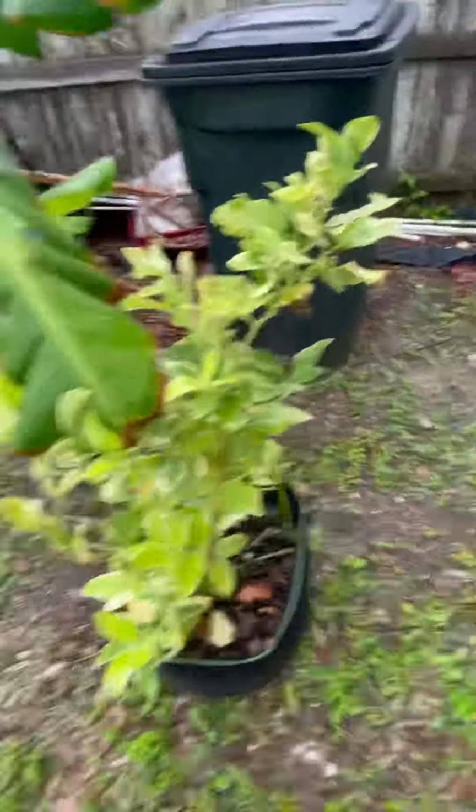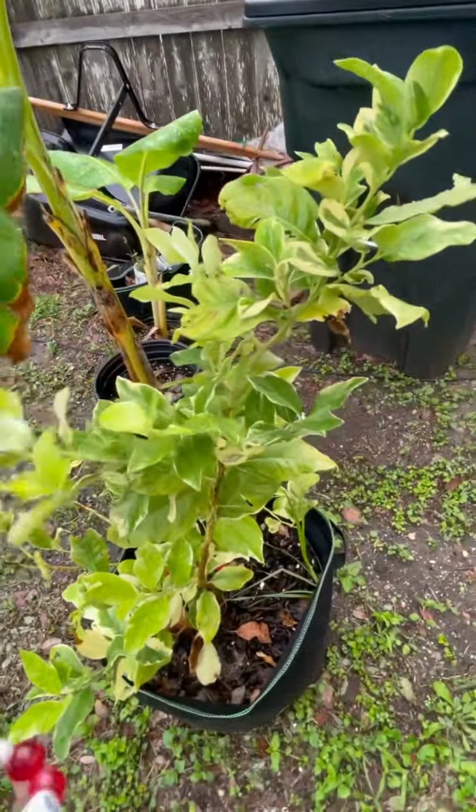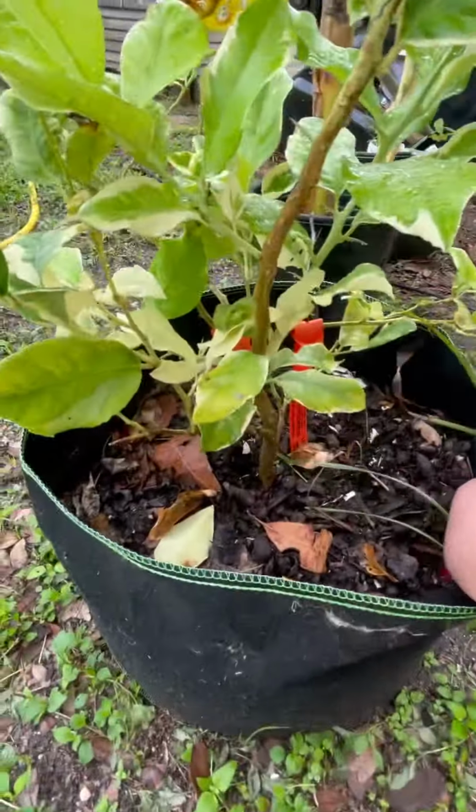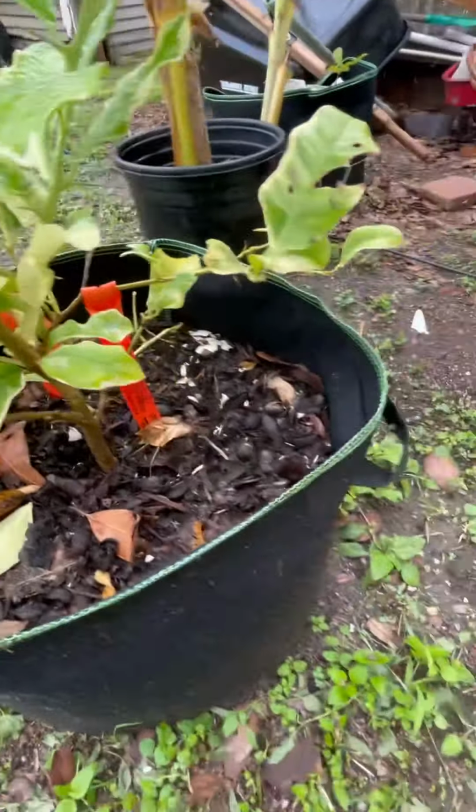This is a pink, I think it's called pink lemon. I always forget. Oh my gosh, look at the size of that root. It's an irrigated lemon tree.